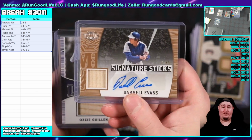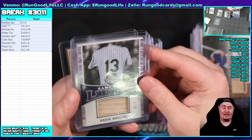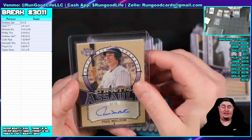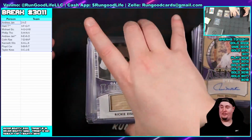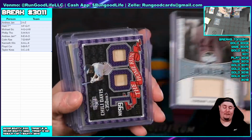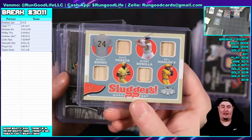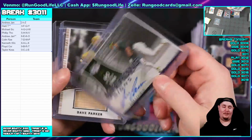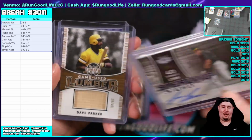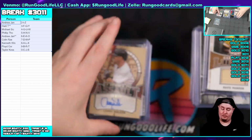We had Daryl Evans for the 1, so that's going to the D, which is the 7. Ozzie Guillen, 8 of 20 for the 8. 3 of 15 Molitor. We had Richie Zisk, 2 of 20, so that goes in the 2. Jordan for the 6. Chili Davis for the 5. We had the Sluggers for the 2. We had 3 for the 3 on the Conseco auto. Parker for the 0. Johnny Mize for the 2.